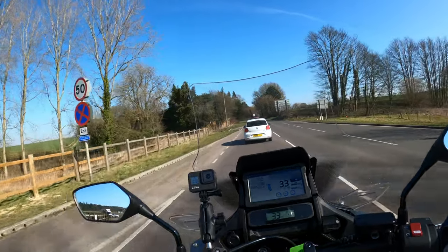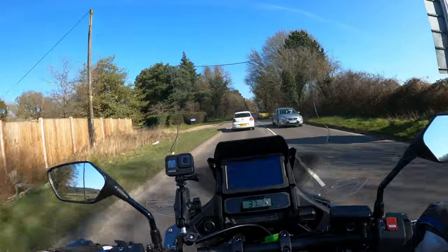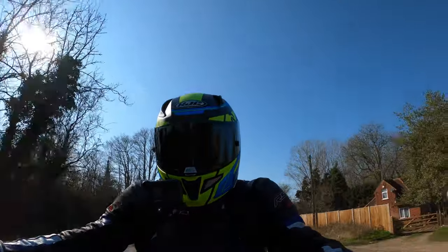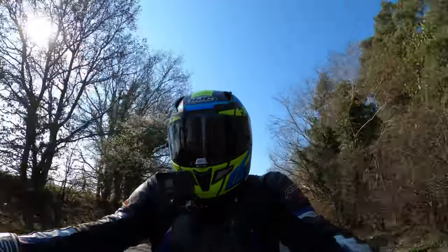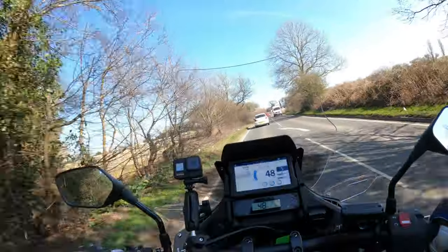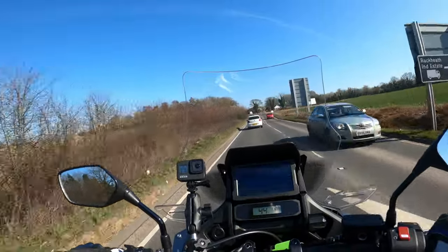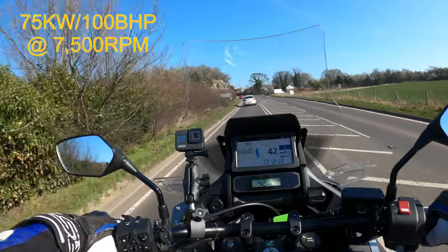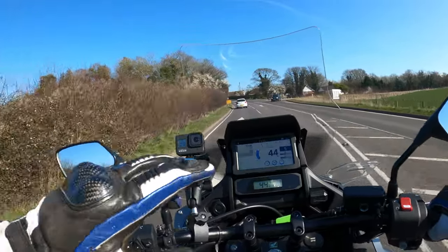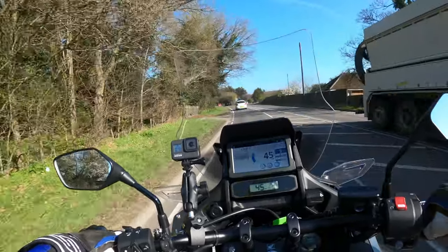It's a very torquey engine, this. I think it's 104 newton meters of torque, just over 6,000 RPM, and the bike actually will give you 100 brake horsepower. I think it's at 7,500 RPM. I might be wrong. I'll put the figures on the screen. We will go through the specs in the usual way when we pull over, and I'll give you a thorough walk around of this machine, which I'm actually looking forward to doing myself.